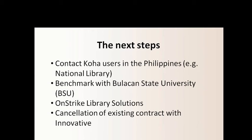It so happened that during that time, they just recently implemented Koha. So we wanted to see for ourselves how the application works for real, so we went to see the application. Then one of my colleagues in the library noticed a training advertised by On Strike Library Solutions, who are conducting Koha training. I asked my colleague, maybe we can contact them and ask for a training. Only to find out that it's not only training that they provide, they also help with migration.